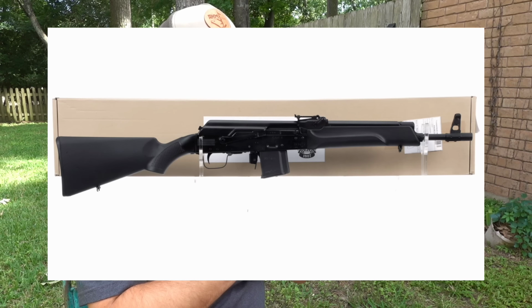Let's go ahead and get into what you might find on the used market that was available at one time, but is now gone but not forgotten. Saiga Sporters. So you've probably seen these things at your local gun shop or at gun shows back in the day. These are Russian imports in sporter configs. So they look kind of like this.